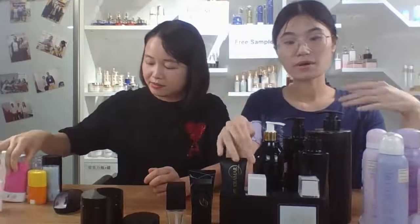These are some samples of our black packaging, to show you each style for different usage. We can make black colors, and of course we can also make colors like purple or pink, or red, and white. All can be customized.